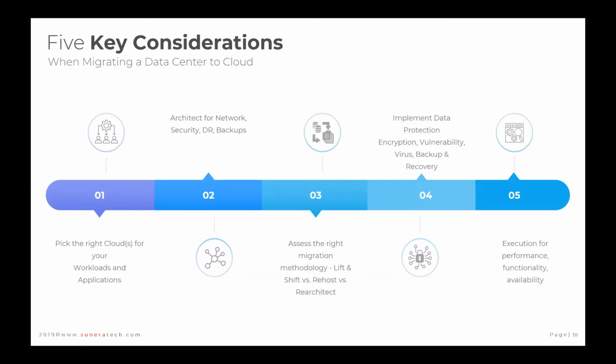Yep, thank you. And ultimately, it comes down to execution, right? You got the right architecture, you pick the right cloud, you know how to move, you're taking care of security. Now it comes down to performance, availability, functionality, testing it all, bringing it all together so you can really cut over from your current production into your cloud services.